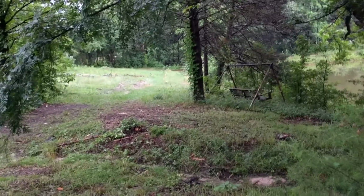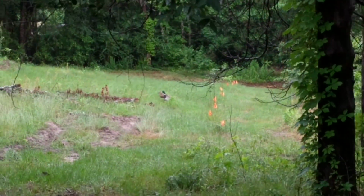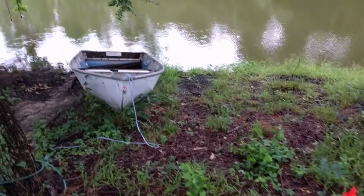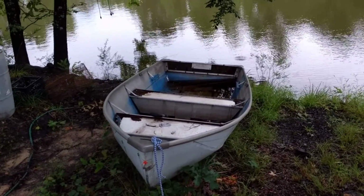Over here, we actually cleared out quite a bit and can get to our side yard now. I don't know if you can see our ducks. They're just hanging out. They love coming into the field and rooting around. This is a little rowboat that's filled with water because it probably has a drain plug still in it.